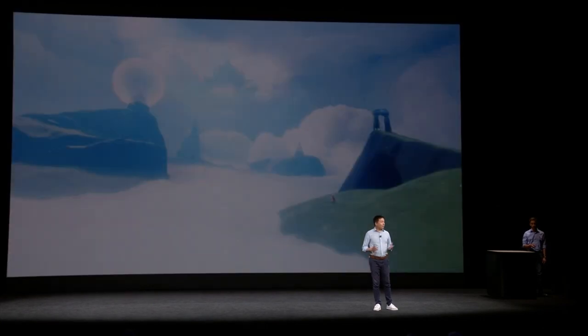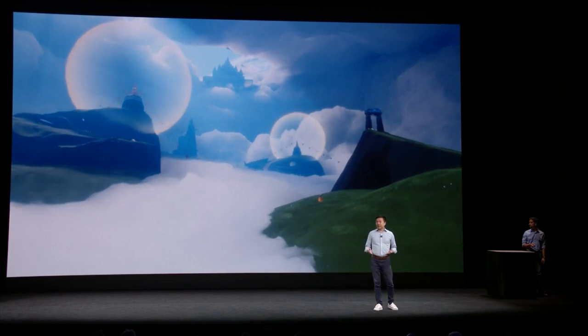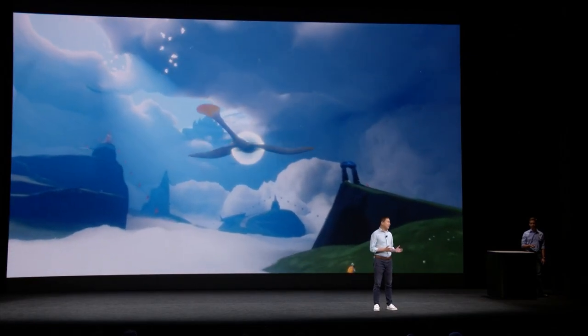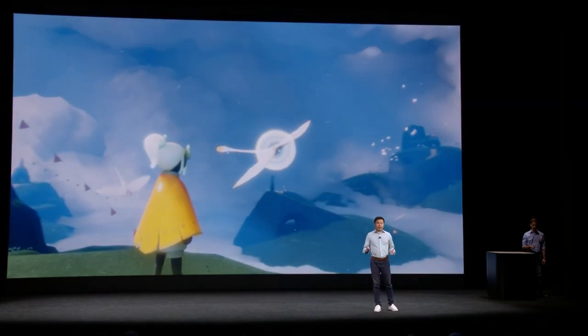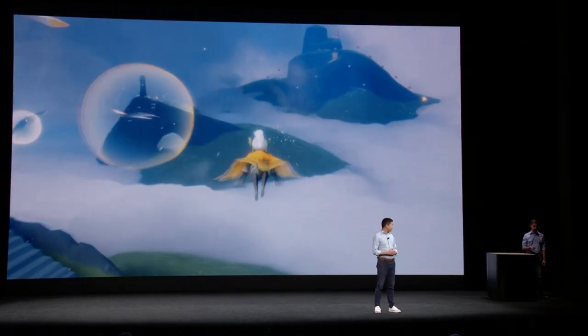In Sky, we really take advantage of the powerful new hardware. With Metal 2 and Apple TV's A10X Fusion chip, we are able to run the game smoothly even with these detailed clouds, intelligent creatures, and up to 8 players from anywhere around the world. And let's see if we can draft off one of these creatures.